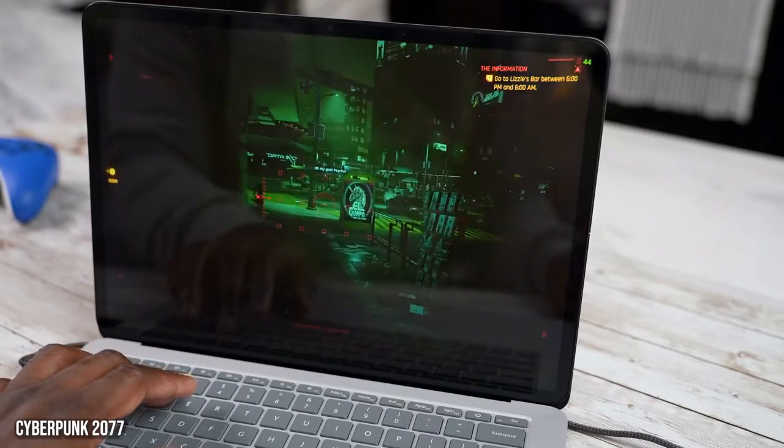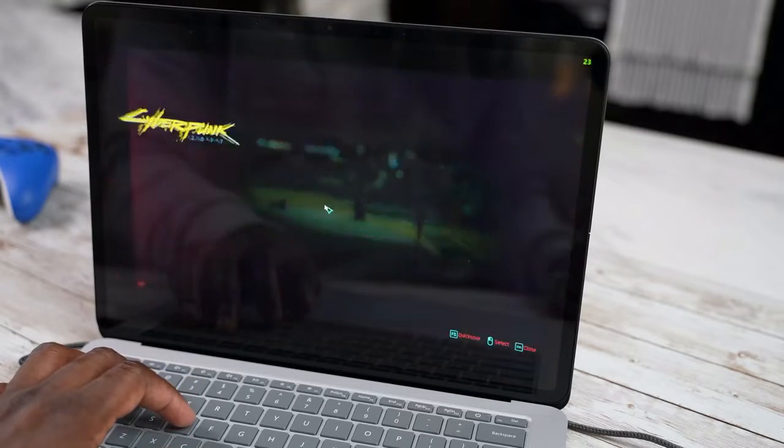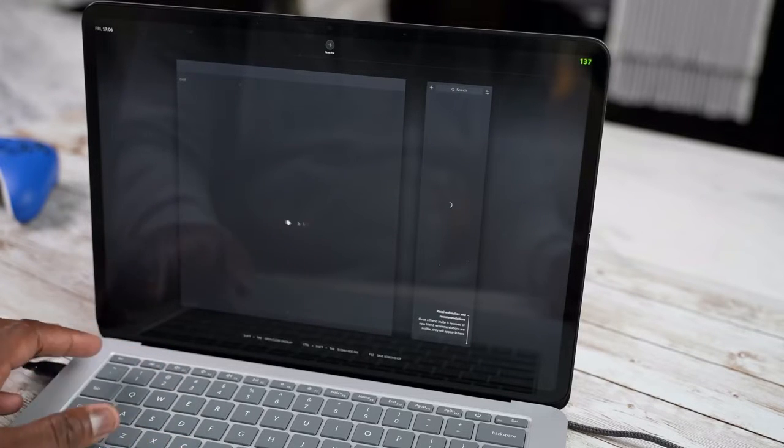The only one game that didn't run well was Cyberpunk 2077. No one should be surprised about that. It ran between 21 to 27 frames per second, and it just wasn't that playable. So that's the only thing, but honestly, I don't think anyone would care about that.